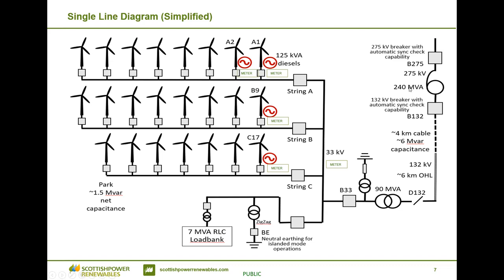where in that substation there are two 400 MVA transformers. We just energized one of the transformers, the 240 MVA transformer. And then in that substation, the voltage steps up to 275 kV, and there's a synchro check capability at 275. I also forgot to mention that we also have a synchro check capability at 33 kV.